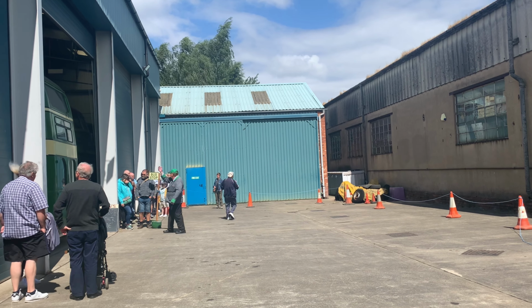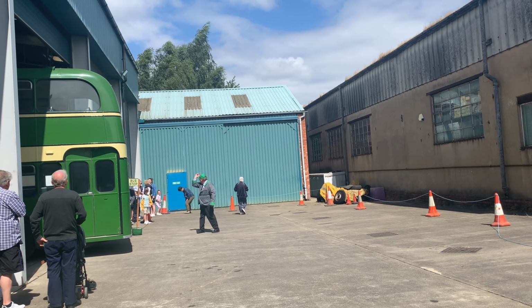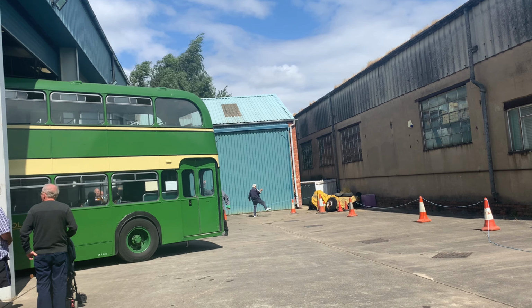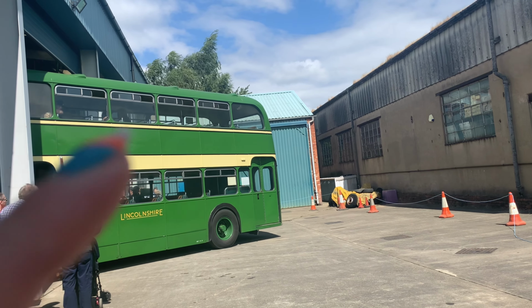Here is our bus that we just got off, reversing out for its next run. And I was sat right up there.